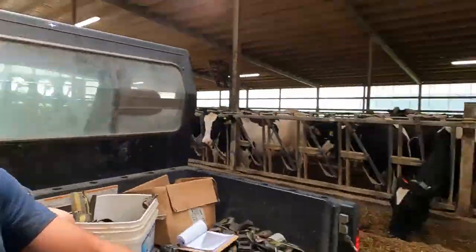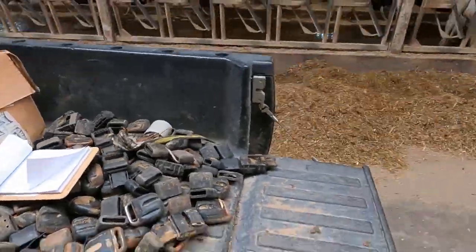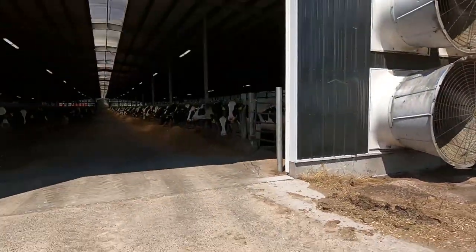So we got all the collars on, and we are leaving the barn and the ranger, and we're gonna order some more collars, and we'll get some more put on maybe next week when we get them in.